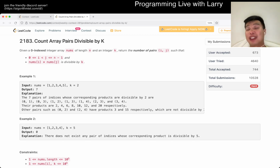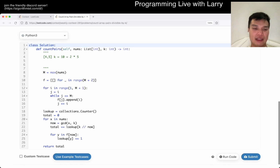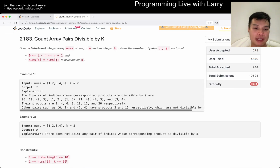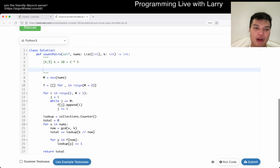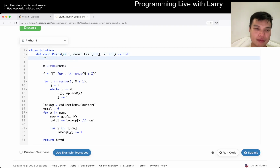I thought, okay, I should actually look up what number has the most number of divisors, right? And once I honestly just googled it, I was like, oh, that makes sense. I looked it up afterwards anyway. But basically, the key component for this problem is just using the sieve, right? Let me make sure I get the name right.